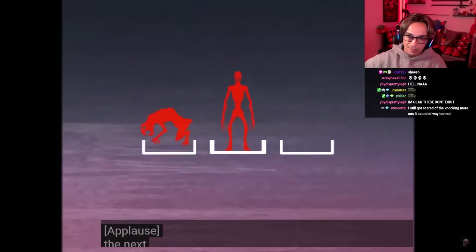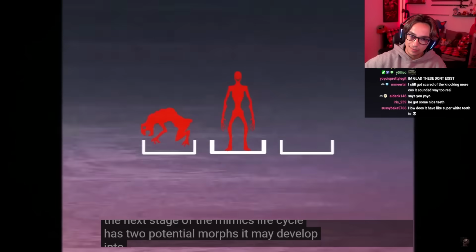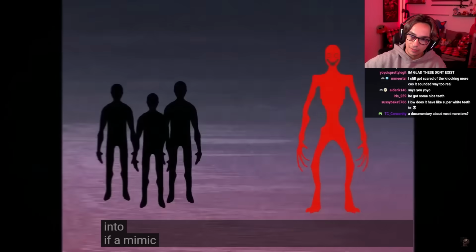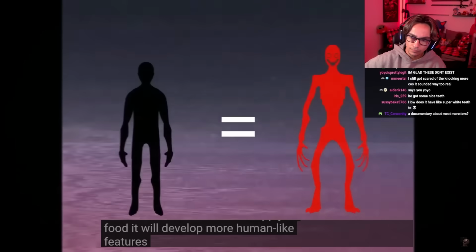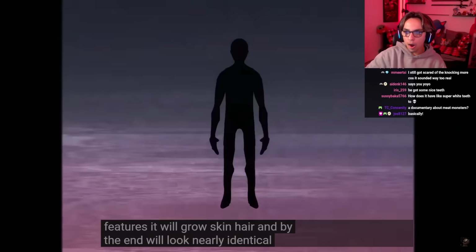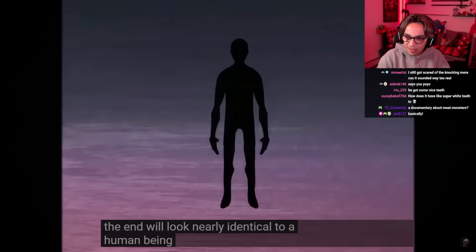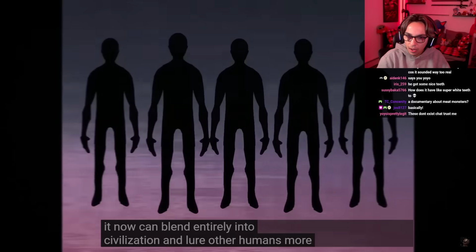The next stage of the mimic's life cycle has two potential morphs it may develop into. If a mimic has a consistent supply of food, it will develop more human-like features. It will grow skin, hair, and by the end will look nearly identical to a human being. It now can blend entirely into civilization and lure other humans more effectively.